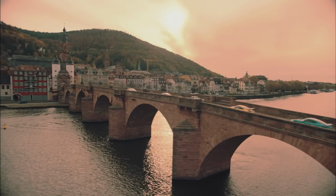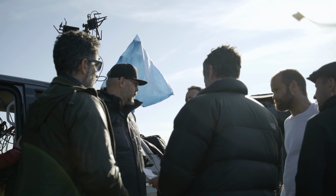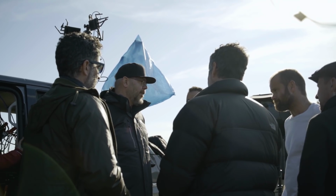Here's my question. Is there any way to back all these cars up and run that drone one more time and make this shot right?